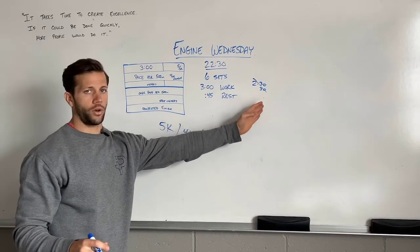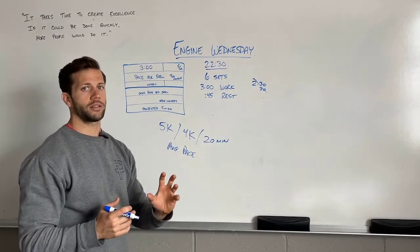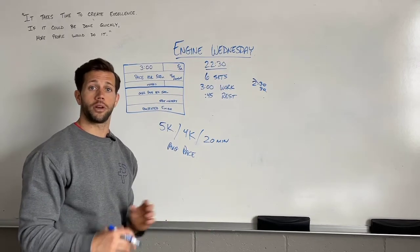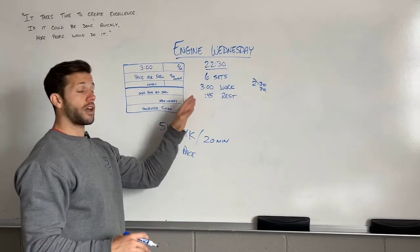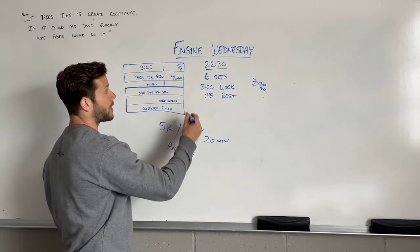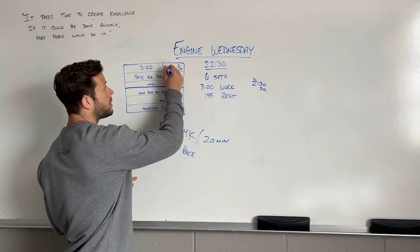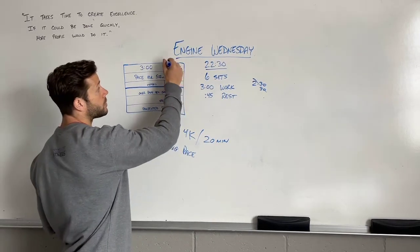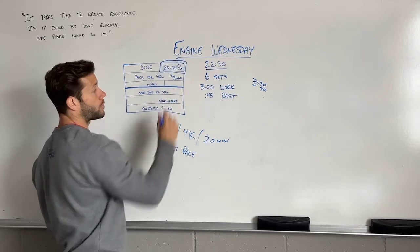If you're unable to hold that, we may need to adjust our pace a little bit, or maybe you were not holding your pace properly, you went a little too fast. So this is going to definitely keep us a little more honest. So with this, we want to keep strokes per minute 20 to 24, and this is where we're going to see that in this screen, the top right. So we definitely want to focus on strokes per minute. That's a big one.